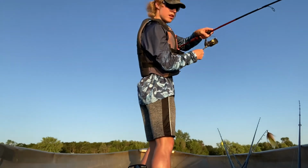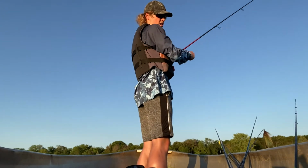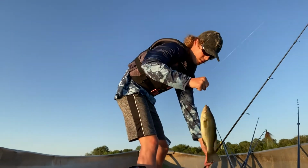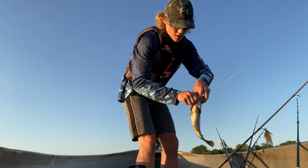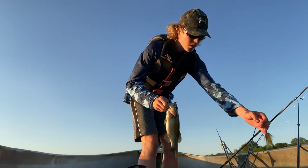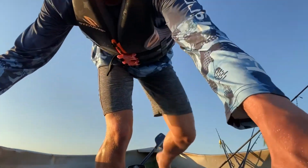There's a bass. Fighter. Oh, fighter. Oh, that was a chunk. Choked it, dude. Freaking choked it. There you go. Little bass. Little bass action going on.